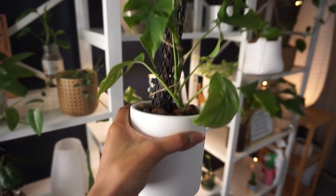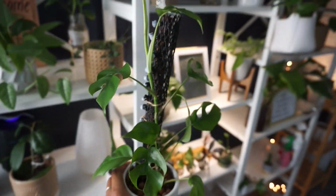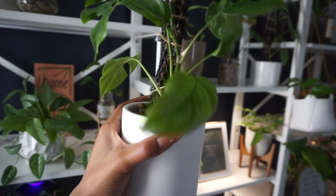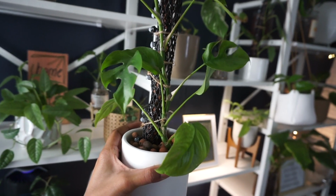My Rhaphidophora tetrasperma that we staked up, she already has grown 2 new leaves since I put her on this pole, which I'm very happy about. And a little mini update on the leca poles. That string is not holding any water. I think I would have to put like a few strings in. I don't even know, honestly.